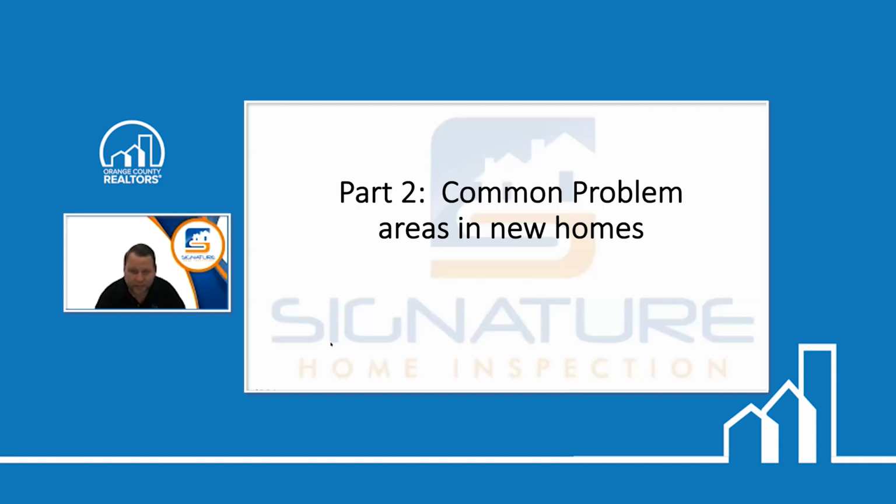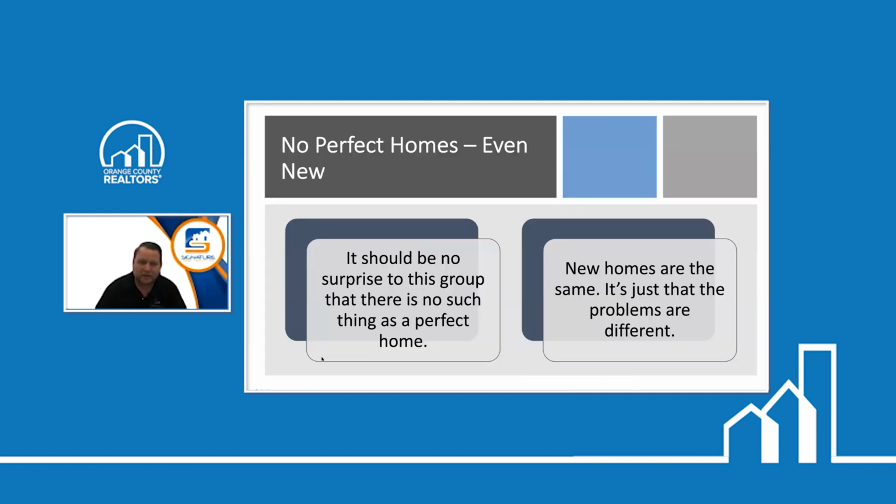So that's it on the high efficiency furnaces and the SEERs of the AC units. Part 2 of this, we're going to go over common problem areas in new homes. So these are common areas that we're going to see when we're doing inspections on a new home. As you all know, it's no surprise to this group that there is no such thing as a perfect home, even on a new home. So we get that question a lot from people that call us in, do I really need an inspection on a new construction? I would say yes.